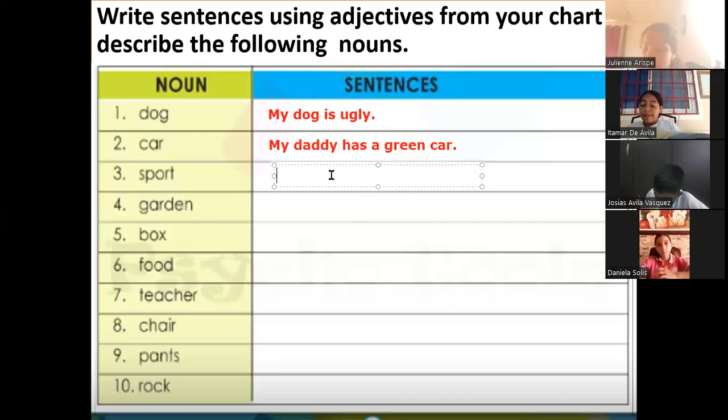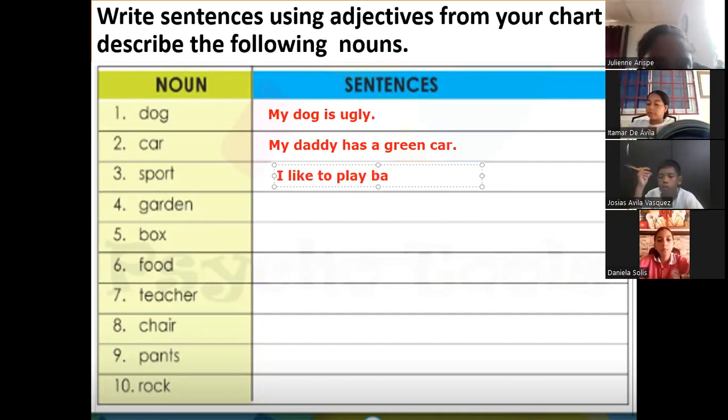Teacher, ¿cómo se decía basketball en inglés? Basketball. Ah, bueno. I like to basketball. But you like to play. Repeat it. I like to play basketball. Very good. Julien, tell me a sentence using garden. Thank you, Tamara. Basketball is a sport.